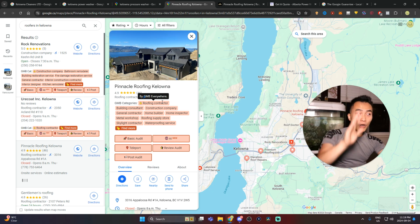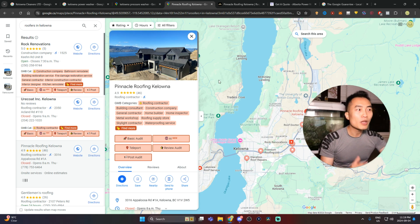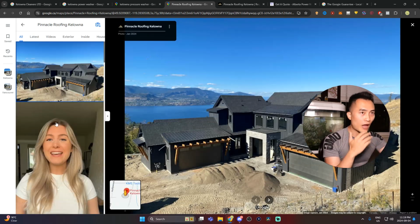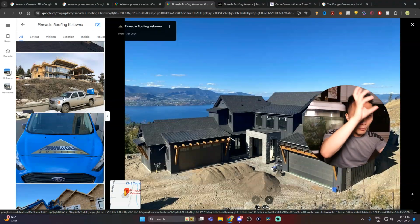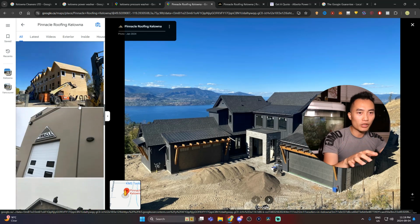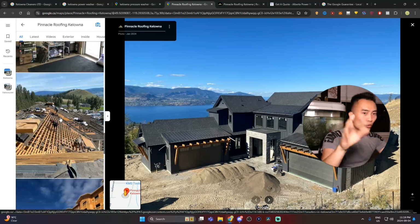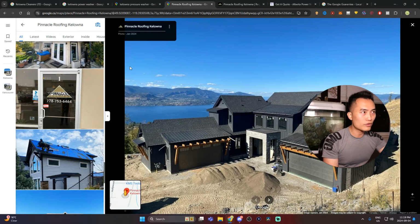I'm going to speed run through the few things that I'm going to go over. I'm going to explain why it's so important, and then I'm going to show you exactly step by step how to do it. So number one, obviously, we're going to talk about Google reviews, but photos are important. Just having good photos and testimonials of the service you provide is important. This company, roofing, very good. Pinnacle Roofing shows their logo, great. People working at Pinnacle, their office, amazing. Roofing, easy. Pinnacle, nice. Just a bunch of photos here.